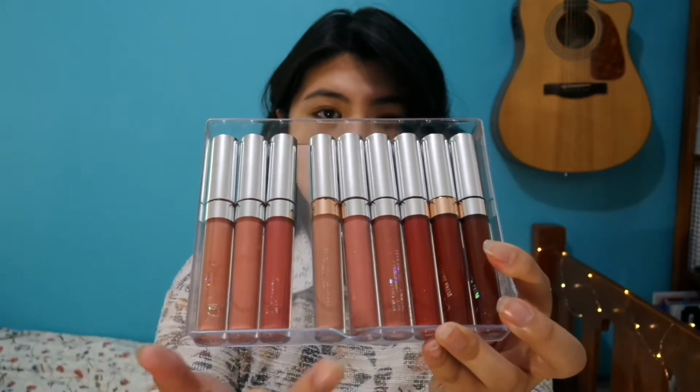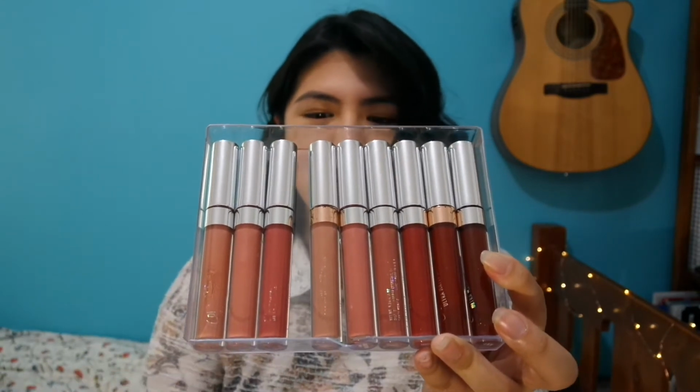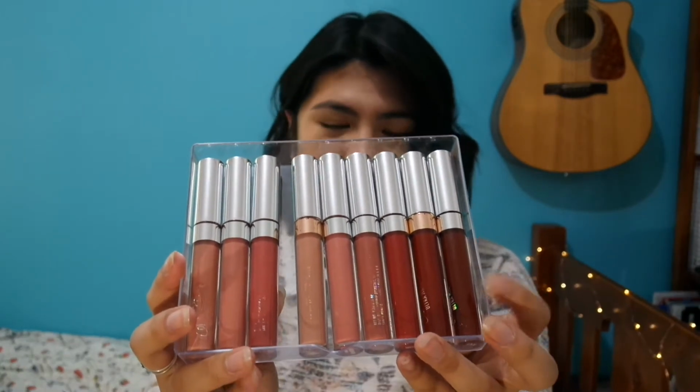I'm first going to be talking about the liquid lipsticks, as you can tell, because that's what I got the most of. So these are the satin finishes and these are the matte finishes. And you can kind of tell they had a scheme going on of there were more nude shades in the satin than there were in the matte. And I leaned more towards the darker sides on the matte shades.